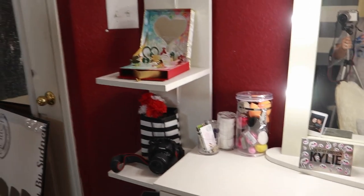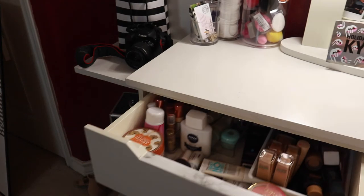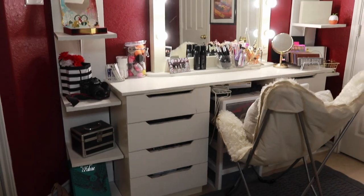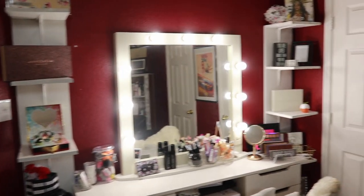So yeah, hold on. And then these are just my drawers all set up now. So yeah, this is the finished look, and I hope y'all enjoyed watching. I just put my little chair there to make it cute. I put some new lights, and that is it.